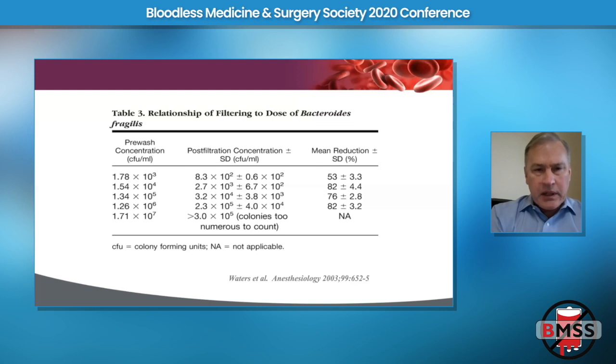But the point being here is that when you start off with a high level of contamination, you can remove 80% of it, but you're still left with a fairly high number of bacteria that is in the blood product. So the take-home point being is that if you have frank stool in the blood, it's probably not wise to process that particular product. This 10 to the 7th is about what you would find with frank stool being in the blood product.